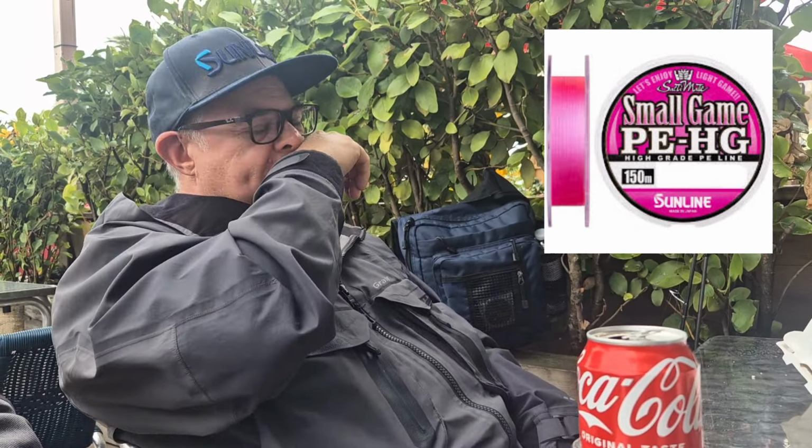I like that one. Obviously the Sunline Small Game is nice, bright and pink, but I don't find it lasts that long. The colour or the line itself? The line itself, it wears. It loses the pinkness, but that's also showing it's wearing. Yeah. It's a good line, but I do think that Toray is a better line and it's cheaper. So that's the braid, certainly from an LRF point of view.